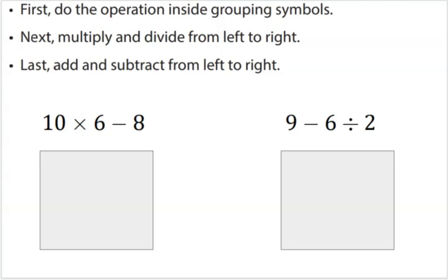All right. So I would like for you to copy these 2 problems down in your notebook. You're going to push pause on the video, follow these steps at the top of the slide, and then when you are done, come back and push play and we'll go over them.